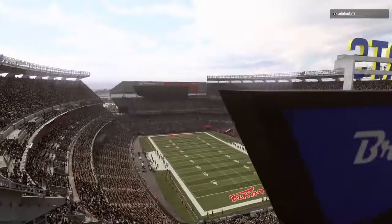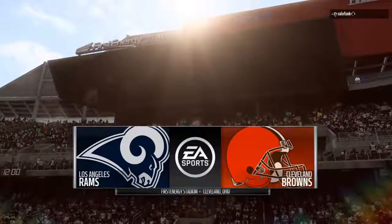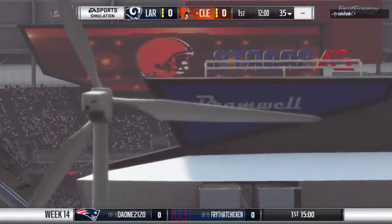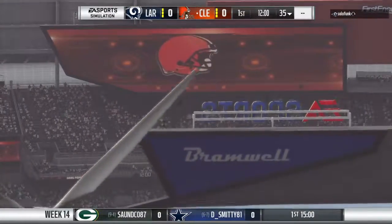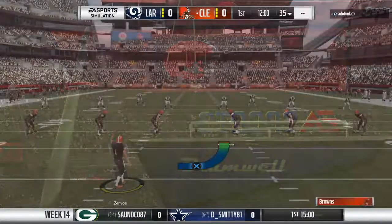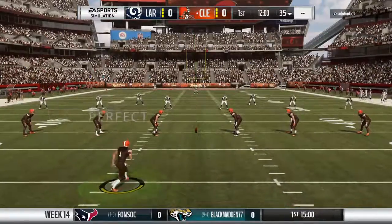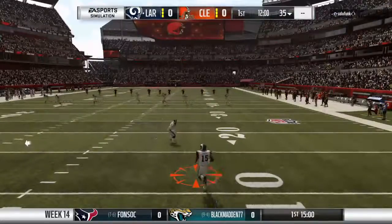We are just a stone's throw away from the Rock and Roll Hall of Fame as we get set for football at First Energy Stadium in Cleveland, Ohio. The scene a few moments ago, here it is. It's unlike any other in sport as both teams made their way out of the tunnel. These folks are fired up as their guys are ready to do battle between the Los Angeles Rams and the Cleveland Browns.